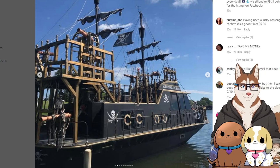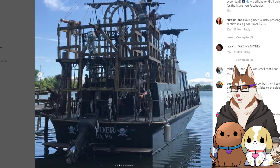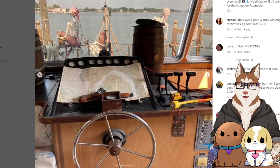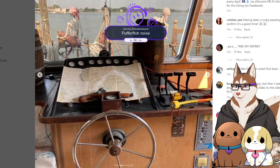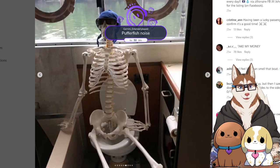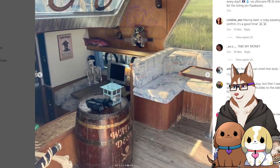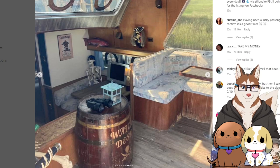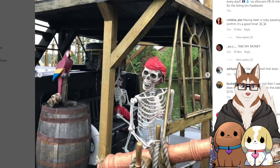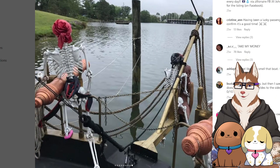This is awesome. The houseboat. This is awesome. How many dollars? This is sick. All right, okay, I want this house. You got the cannons? It better come with cannons. It's in Virginia, yeah. It's for 49K, chat.